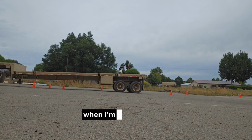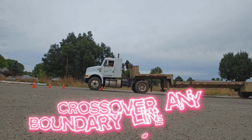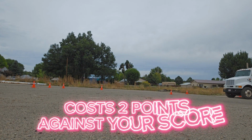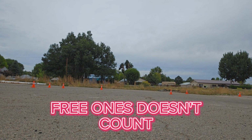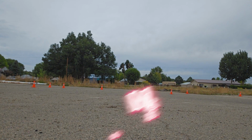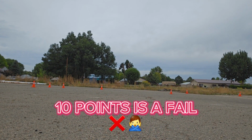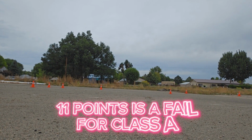This is a great time to tell you a little bit how the point system works. If you cross over any boundary line or cone, it costs 2 points against your score. If you do any pull up past the free ones that you get per exercise, it counts as 1 point against your score. You're better off to do a pull up than you are to do a straight line back. Now, if you miss this forward stop, that's worth 5 points against your score. 10 points is a pass. 11 points is a fail for Class A.